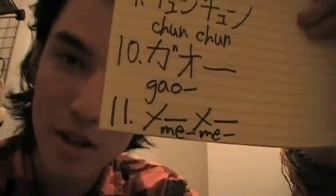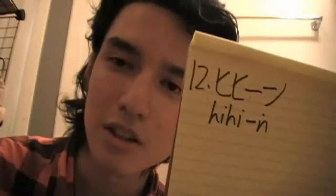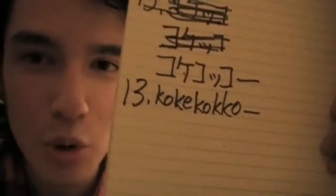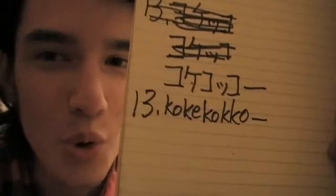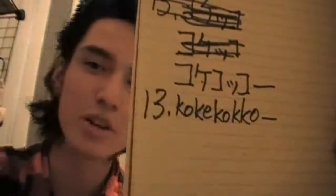Number 11 is meh-meh. What animal makes the sound meh-meh? Here's a hint. Meh-meh. That was a pretty good hint. Number 12. This one is not doubled. What animal makes the sound hihi? Here's a hint. Hihi. Last one. What animal makes the sound kokekokko? Here's a hint. Kokekokko. All right, that was pretty easy.